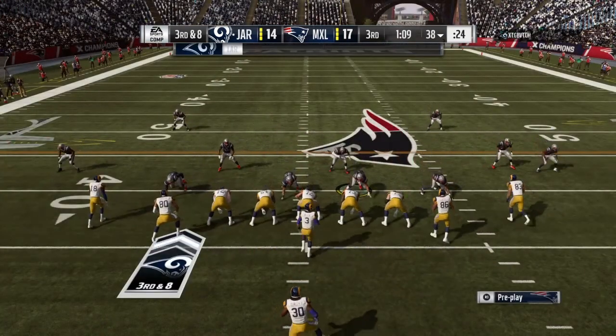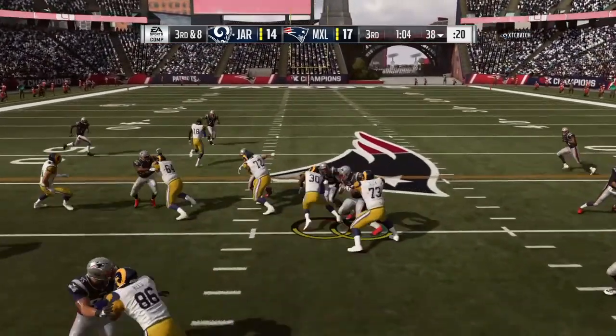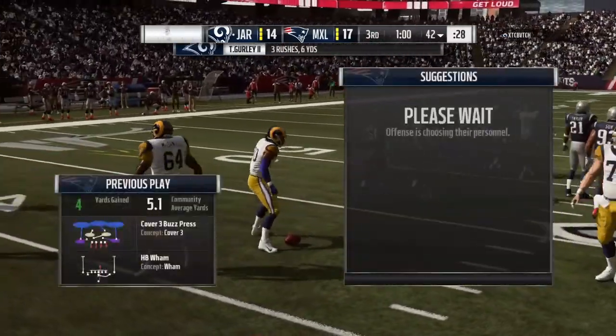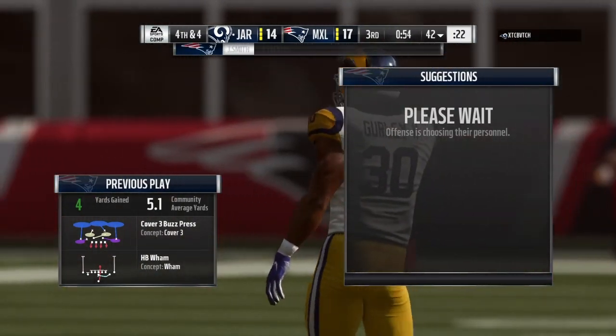The Rams on 3rd down. They've been okay. 2 for 3 thus far. This is 3rd and 8. Now a handoff for Gurley. And to the 42-yard line here and brought down there. Call it a gain of 4, but not enough. The punt team going to need to be summoned here on 4th down.